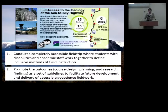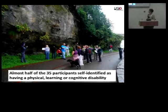So just to recap on the aims, the main one was to get everybody out in the field and working in partnership and learning from each other and creating this learning community, finding out what it means for fieldwork to be really accessible. And then the second part, which is still ongoing, and which we'd like to try and engage people more broadly in, is to promote outcomes from this type of accessible fieldwork by compiling guidelines and resources to help with the design and delivery of future accessible fieldwork. So to think about the kinds of resources that we need to provide to our colleagues in our institutions to help them to make their fieldwork more accessible.